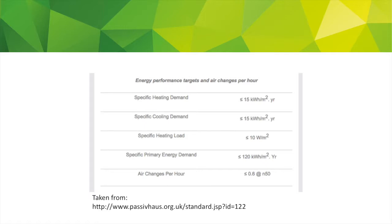So what a lot of people talk about is the air permeability in a passive house. To put it in perspective, if you added all the holes up, they would add up to roughly about the size of a 50p piece. In comparison, a new build home would add up to an A4 piece of paper, effectively the same size as an iPad. So the difference is quite substantial.